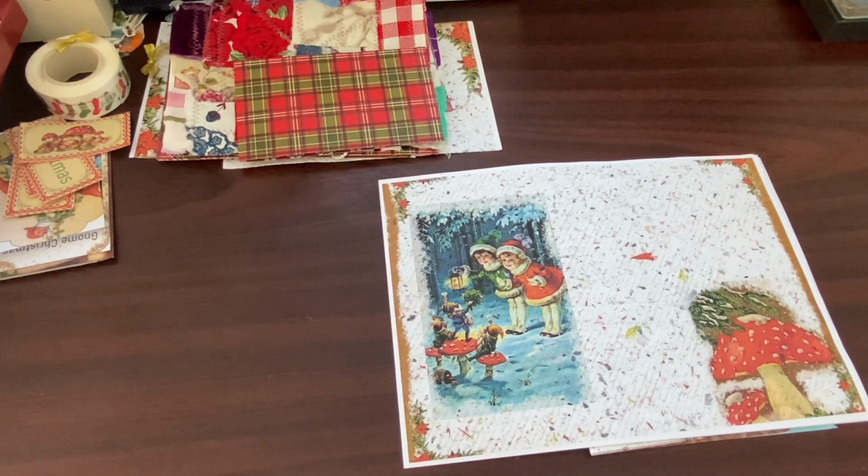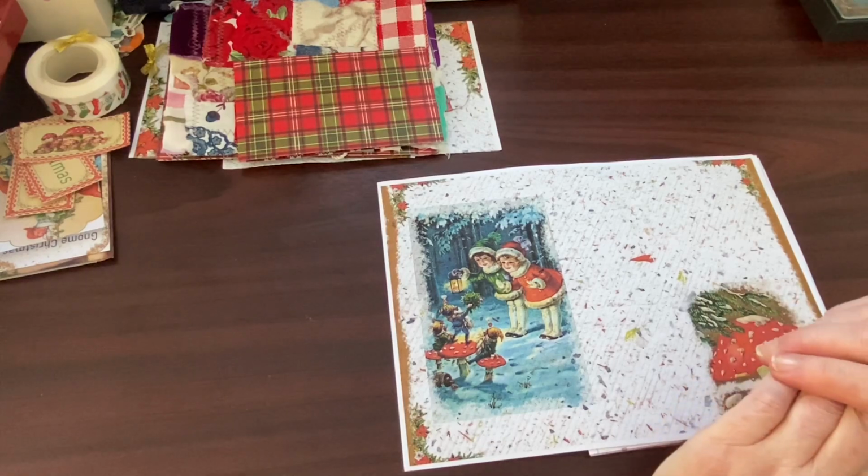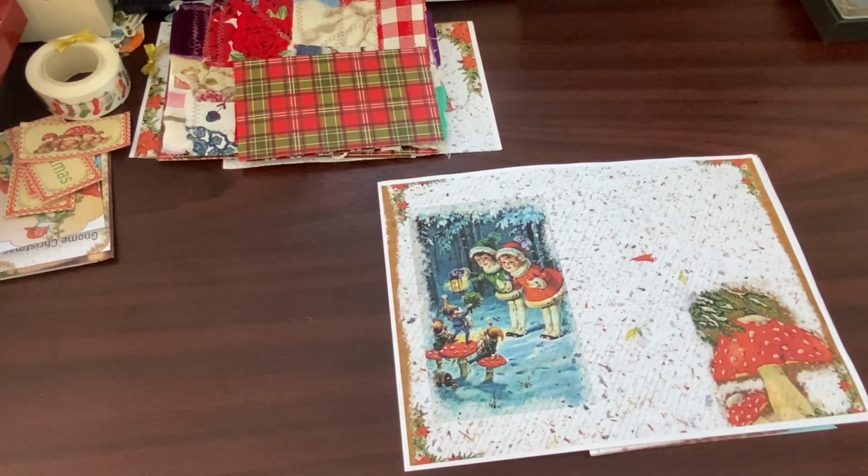Looks like the sun's starting to come out. It's been a very cold morning this morning in Lincolnshire in the UK. The rooftops were covered in frost when I first opened my blinds, so it's been a bit chilly, but it's warming up nicely now.